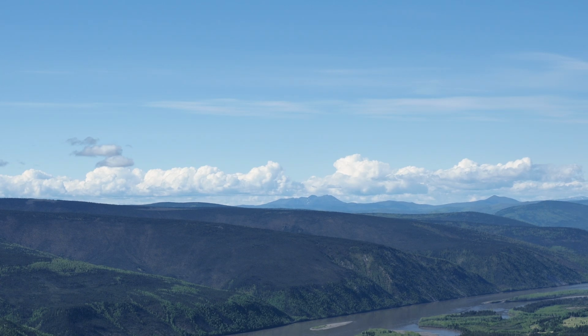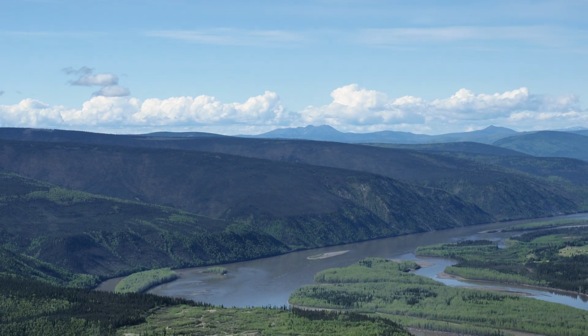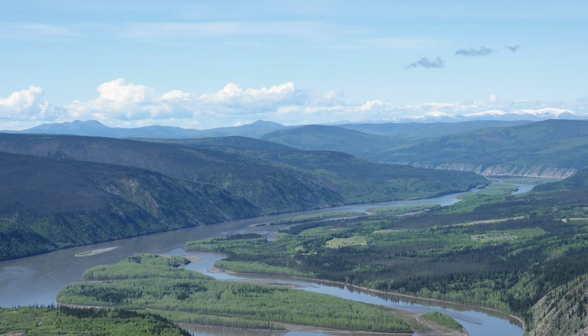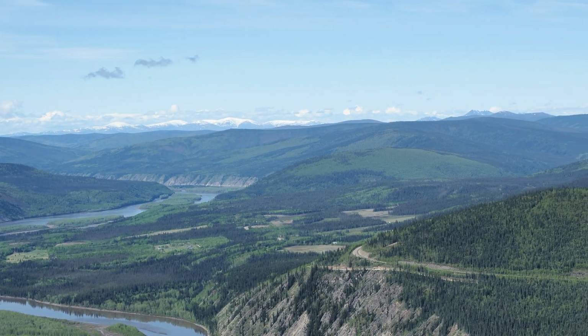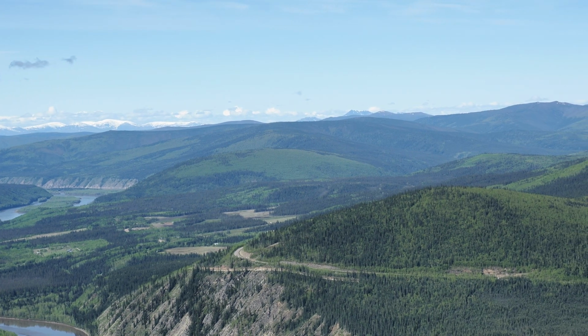Okay, so this is the Dome, which is a mountain that overlooks Dawson. And a magnificent view of the Yukon River down there. I'm going to pan around. Then I'm going to go to the other side of the dome in a minute.